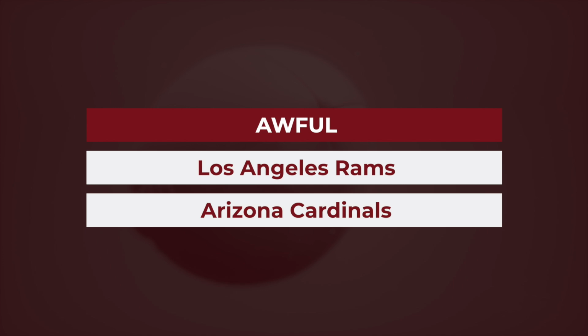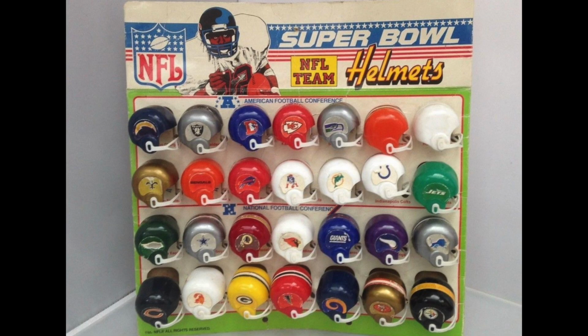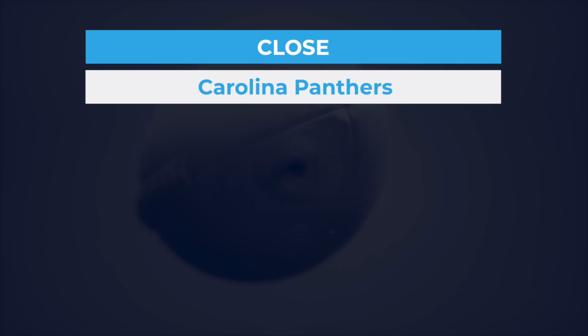The awful category had the Rams and Cardinals, followed by the bad category with the Falcons, Bengals, Titans, and Patriots. That leaves us with a ton of teams, so let's move on to the close category. The Carolina Panthers.